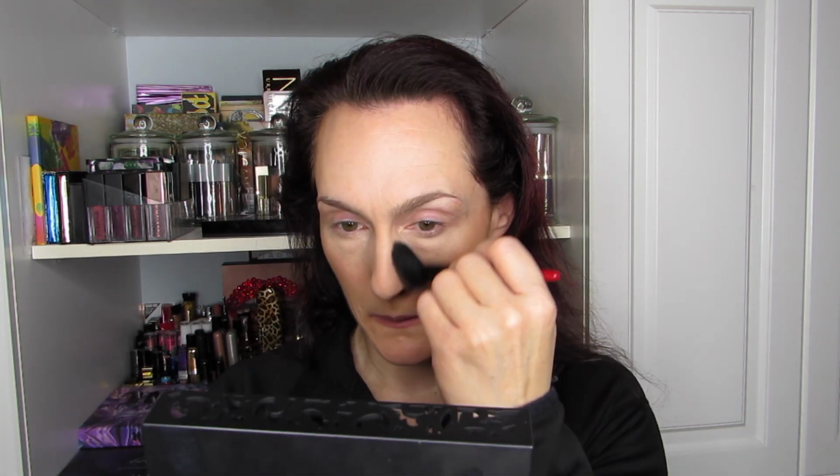Just putting some bronzer on a different brush from Smashbox. This is the contouring brush that comes with the 3-pan contouring palette. And I just like to use the Physician's Formula Butter Bronzer when I'm not doing a serious contour, and I just contour my nose with it. It's a neutral enough bronzer color that it doesn't look funny on the nose.